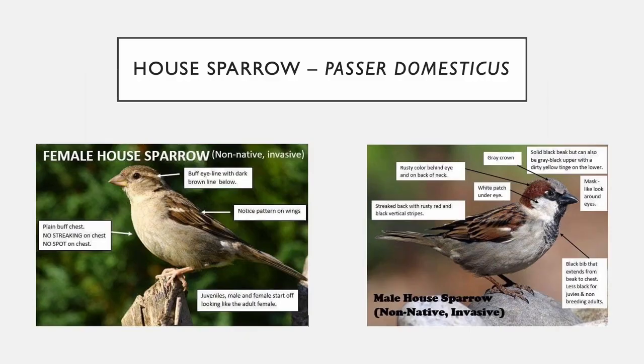On to the house sparrow. Last year I did a presentation entitled, "Don't Pull That House Sparrow Nest." That presentation and other wonderful ones from last year's conference are available to view on the Ohio Bluebird Society website.